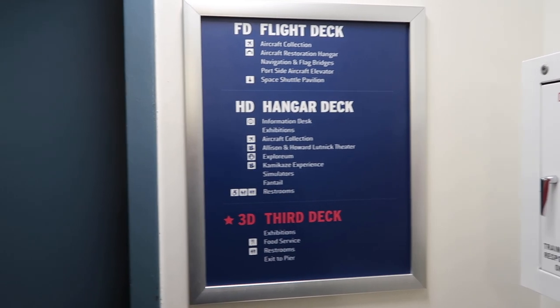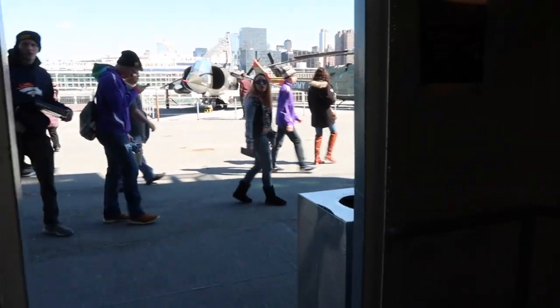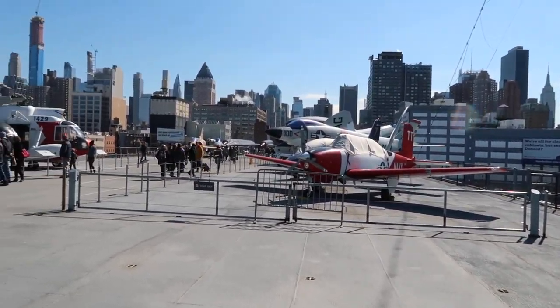Take the elevator up to the flight deck. And here we are arriving on the flight deck. And a bit of the New York skyline in the background.